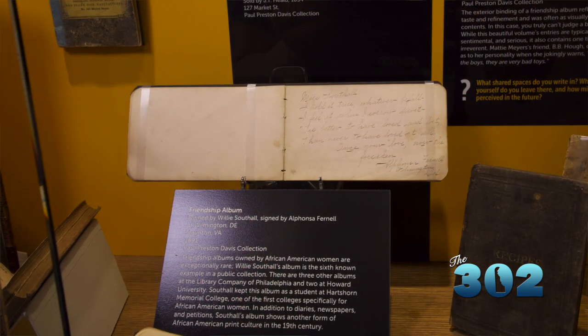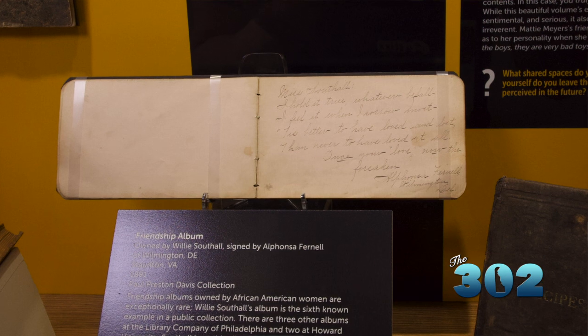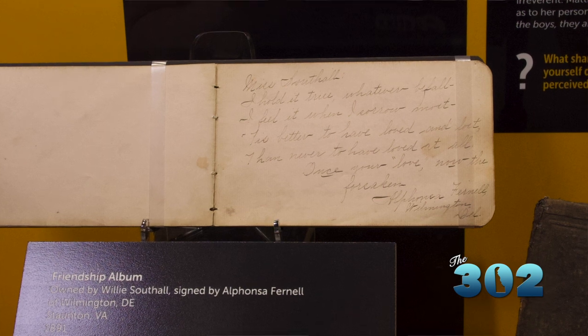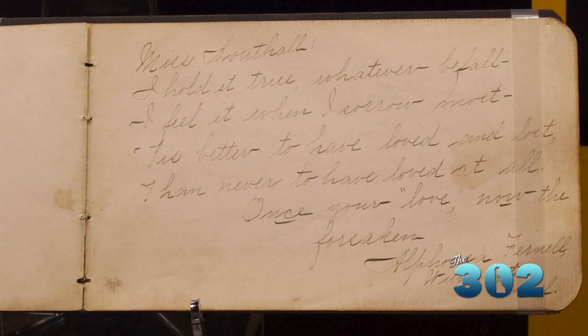The stakes were even higher for African-American women because the print market had largely ignored them. Ignored their individuality, and so the friendship album was a way of keeping touch with friends who might have been separated. It was a way of commenting very subtly on Black life during the 19th century. So there were messages that were a little bit more layered, a bit more meaningful in some cases than their white counterparts. But what's really important about the friendship album in this collection is that it represents only the 6th known example in a public collection of a friendship album owned by an African-American woman. So we're very, very proud of it and very, very excited to have it.